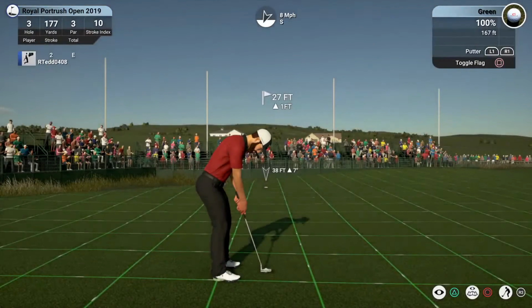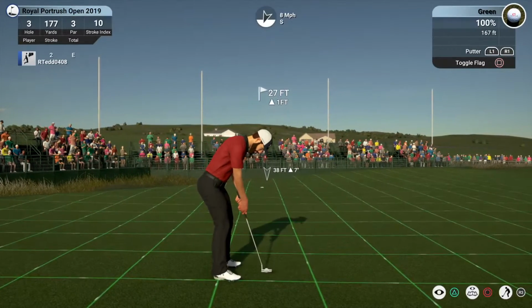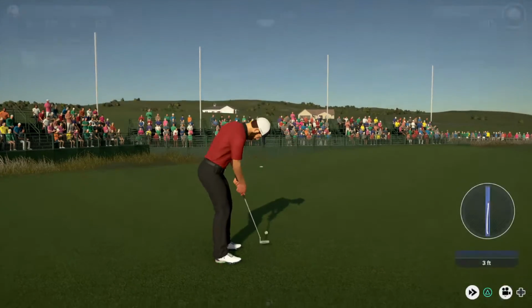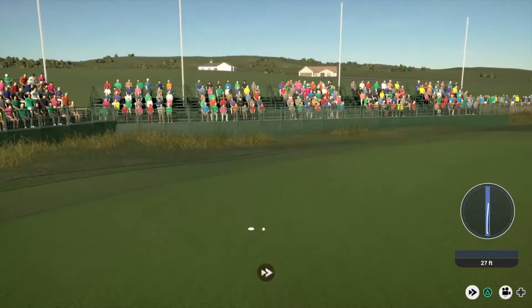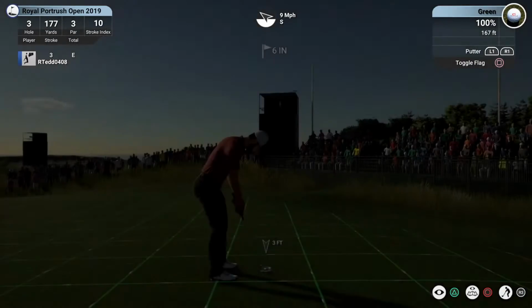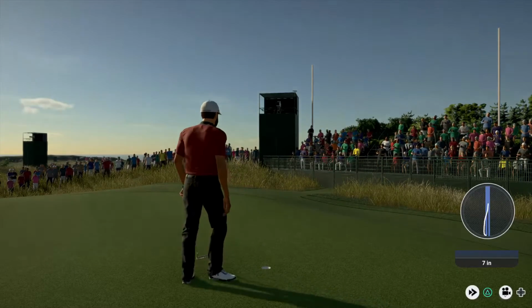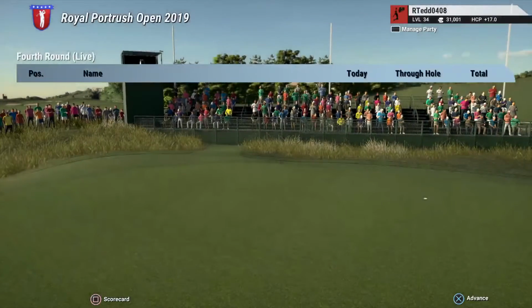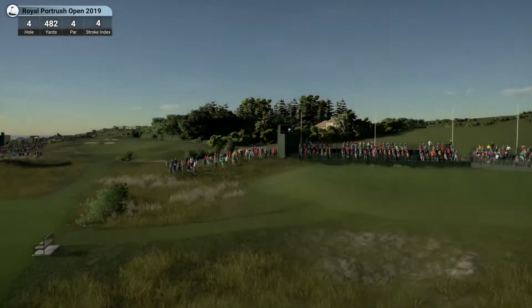And that next putt is going to be an epic one, that's for sure, but they're on the green. Oh my goodness, nothing to be ashamed of there. That was a good long one, but oh, it almost went. Okay, and now we will take a look at the leaderboard. All right, here's the 4th hole.